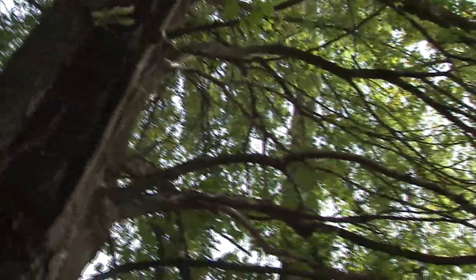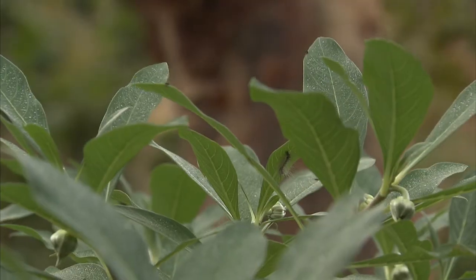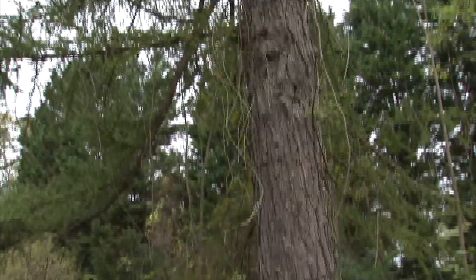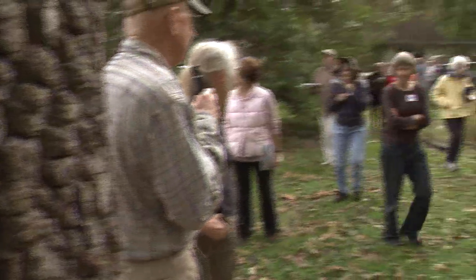The only time we heard about big trees is when they were going to cut them down to widen a road or put in a housing development. We thought if we brought some notoriety to them to begin with, we would have a better chance of saving them. And that was the motivation for doing this. Okay, let's move it, you people there at the end.